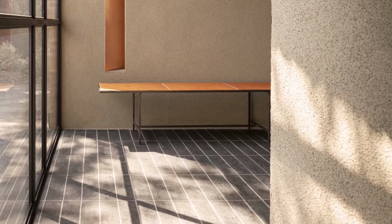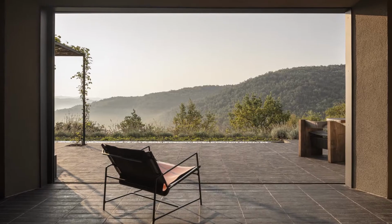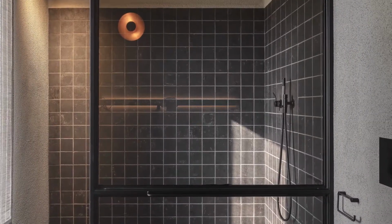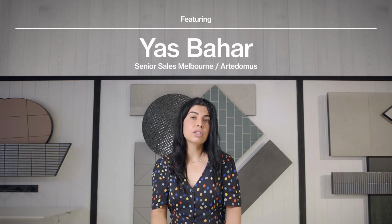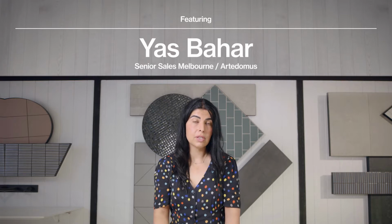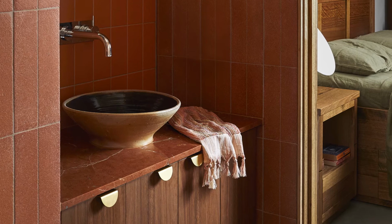Terracotta is a product that is relevant to Australian architecture because it's a raw, natural material that's very traditional but can also be used in a modern installation. I think generally architects and designers in Australia are always looking to use traditional materials in interesting ways and sustainable materials. Manetti Terracotta is sustainable and it is hard-wearing.